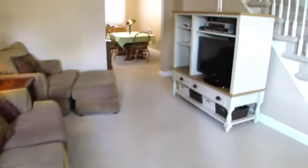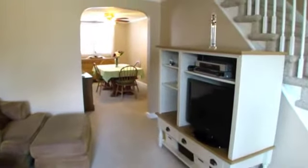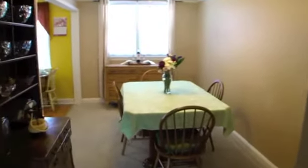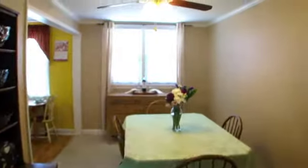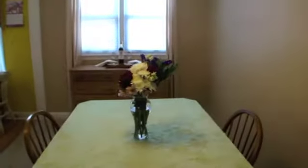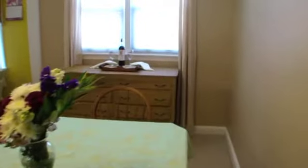Think you can't have a garden living in a row house? Think again. This house has a garden outback so you can grow your own fresh vegetables. A one-car garage and an additional parking space behind the house completes the picture.